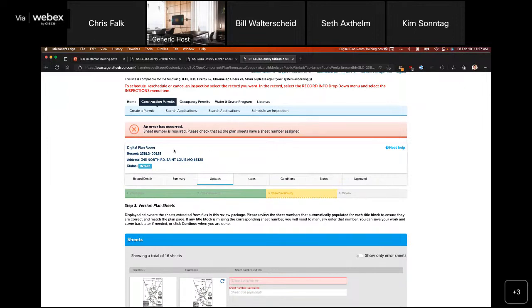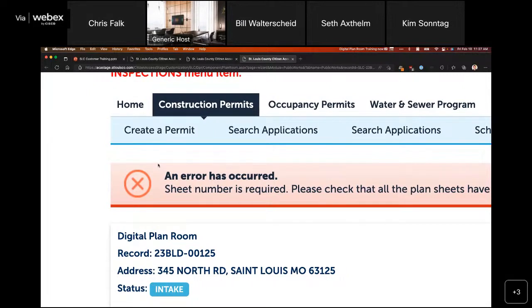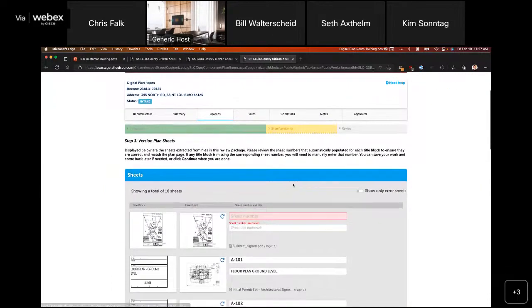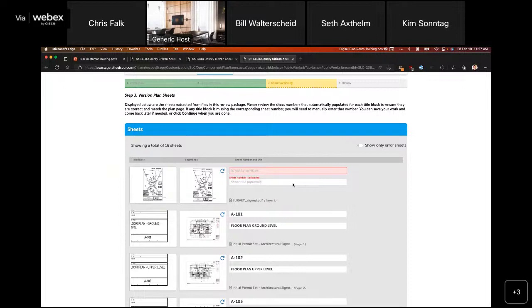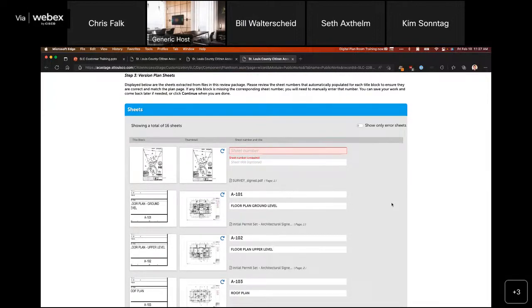Now, if we land on this page and we see an error message at the top, that's going to alert us to the fact that maybe there's a page or two that doesn't have a sheet number, or maybe the system found duplicate sheet numbers. So let's take a look. As I scroll down here, we see the very first one, which happens to be my site plan, is missing a sheet number. Each sheet that was extracted from your plan files is going to be represented on a separate row here. So I have 16 sheets that were found, and those were found across 4 different files containing plans.